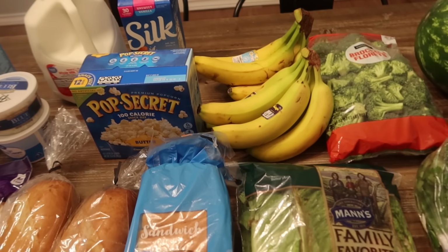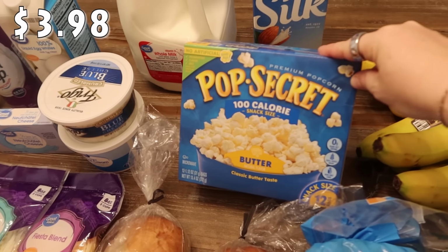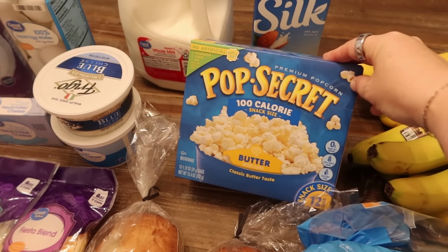So got those. All right, we are running low on popcorn, and this is something else that Mark and I have been kind of snacking on at the end of the day if we have it in our macros.